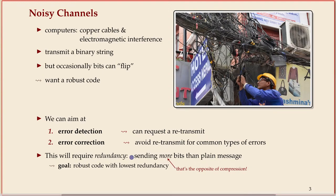I think it's quite clear that you need some form of redundancy to correct errors or even detect errors, simply because if you have no redundancy built in, any kind of change that the channel does to your message, the receiver will just have to take as, oh, you meant this other message, and there's no way for them to know. So you have to send more bits than the plain message that you're trying to transmit. In a way, that's the opposite of compression. We're making things longer now, whereas we tried to make them shorter before. But you should think of them as going hand in hand.